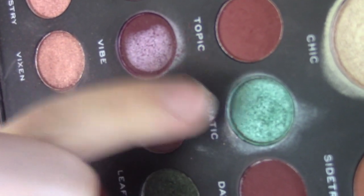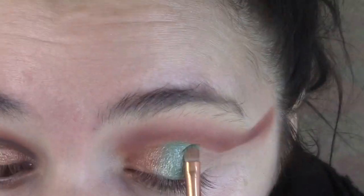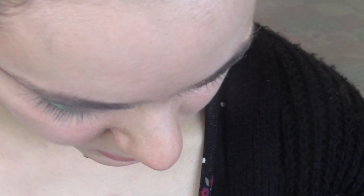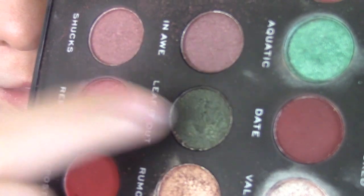Then more in the centre, I'm going in with this bright blue, bluey green shimmer called Aquatic. This one here, do you want to focus on that? And that one's going to go in the centre. Then in the outer part, I'm going to use this shade called Leaf It Out, which is a dark greeny, shimmery colour. That one's going to go in the outer part of the cut crease.